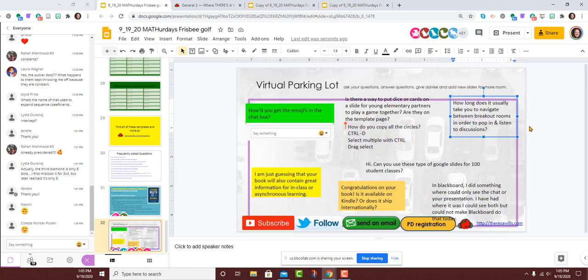How long does it usually take to navigate between breakout rooms in order to pop in and listen to discussions? About half a second. With the program that I use, Collaborate, there is just a little green arrow. I can see whose mic is on and off. And if I see a whole group has their mic off, that's one of my cues to just pop right in. I literally just click a button and I'm there.